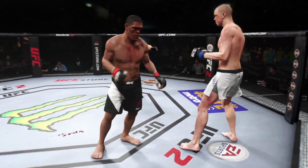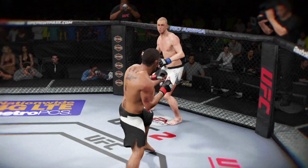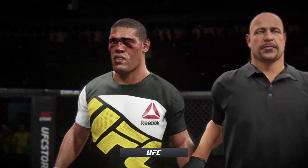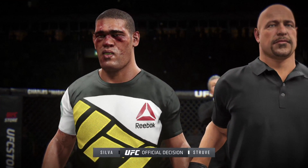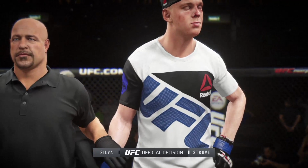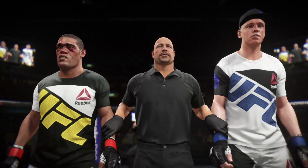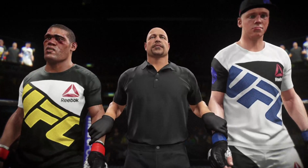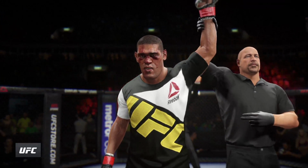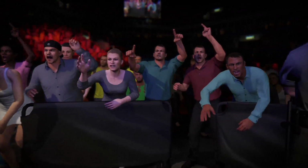It goes the distance. Joe, Antonio Bigfoot Silva's aggressiveness should earn him the victory this evening. Yes. We have our official decision, and here's Bruce Buffer. Ladies and gentlemen, after three rounds, we go to the judges' scorecards for a decision. All three judges score this contest 30-25 to declare the winner by unanimous decision, Antonio Bigfoot Silva! Antonio Silva, victorious by unanimous decision.